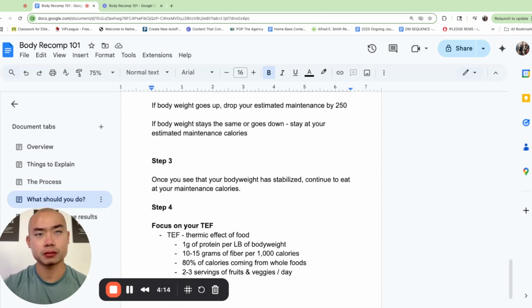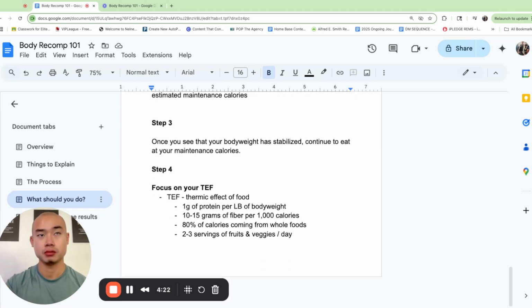Step number three, once you see that your body weight has stabilized, continue to eat at your maintenance calories. That's how you know you found your maintenance. And lastly, step number four, once you've found your true maintenance calories, go ahead and prioritize increasing your TEF, which is your thermic effect of food. How do you do that? Let's aim for 1 gram of protein per pound of body weight, 10 to 15 grams of fiber per 1,000 calories. So if you're eating like 2,000 calories, which is your maintenance, then hey, let's try to get in at least 20 to 30 grams of fiber.